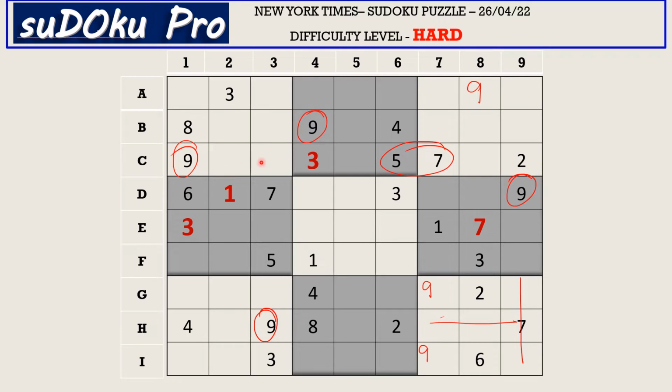There is a 5 7 pair in C row which blocks these 2 cells. There is a 5 7 pair in column 3 which blocks these 2 cells, and we have only these 2 cells left empty. That means 5 and 7 goes here. Let's fill that with a 5 7 pair.